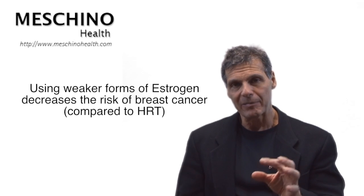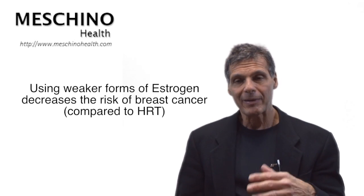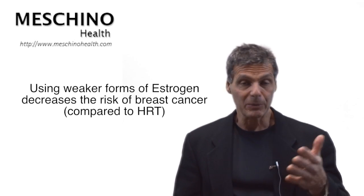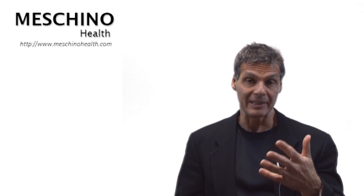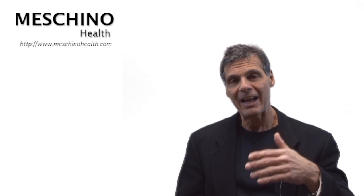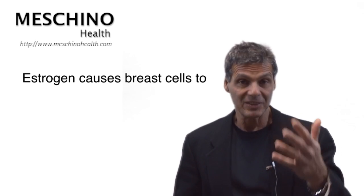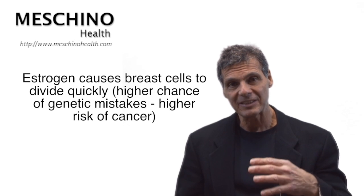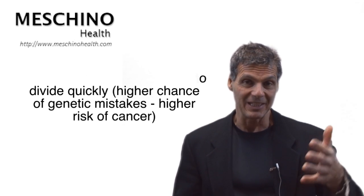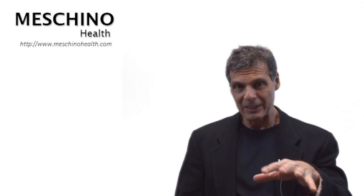decreases the likelihood that breast cancer might occur, whereas in the other types of hormones that were used in the past, they used stronger forms of estrogen, like estradiol and estrone, which were the dominant ones, and they have more of an estrogen-like effect. What does estrogen do? It causes cells like breast cells to divide quickly. When breast cells divide too fast, they make genetic mistakes that can lead to cancer. So by using weaker estrogens, they feel that it's safer.